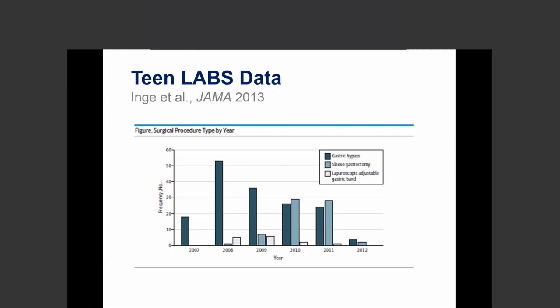I can come back and talk specifically about a lot of the data. There are some higher volume centers that show at least at 5 years after sleeve gastrectomy, comorbidities don't come back. For the most part, weight regain happens. It's not a huge problem, but as we collect more numbers, we'll find out. Okay.